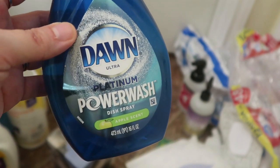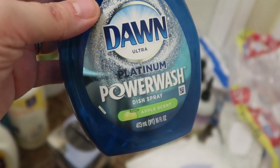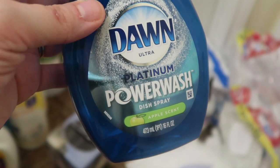But if you guys see this, scoop it up because it is perfect for your tough stuck on grease stains in any of your pots and pans.